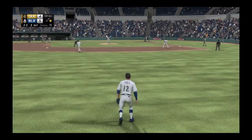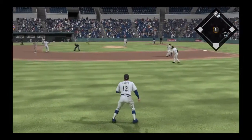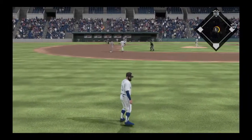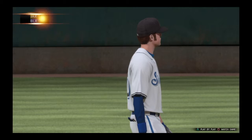A 2-2 count. Here's the pitch. To short. Played on the backhand. And he'll turn and fire a desperation throw to first. And the throw will not be in time.